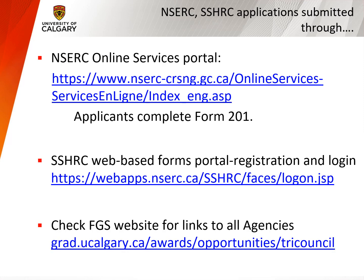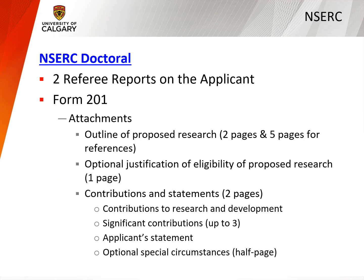For resources, the NSERC online services portal is listed on the slides, and the applicants are supposed to complete Form 201. For SSHRC, web-based forms and portal registration and login can be found at the website listed. And kindly check the FGS website for links to all agencies.